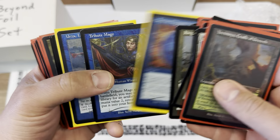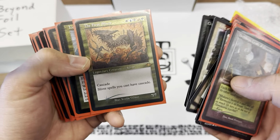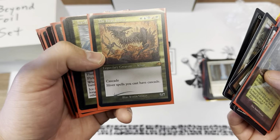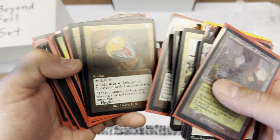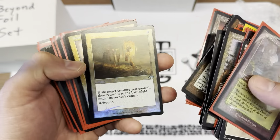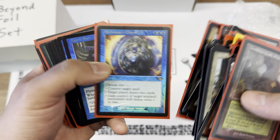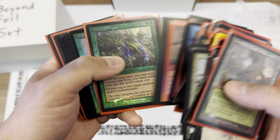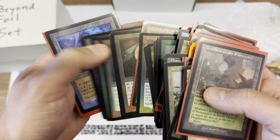Force of Negation, great card. Urza, man, remember that was a $50 card. They just keep reprinting it. First Sliver, that's a cool print of the First Sliver, not gonna lie. Sword of Sinew and Steel, Truth and Justice. Man, there were a lot of swords in MH2. I forgot about that. I do like the retro frame foils, though. I feel the opposite about the etched foils. I love the retro frame foils. I just don't like the etched foils.